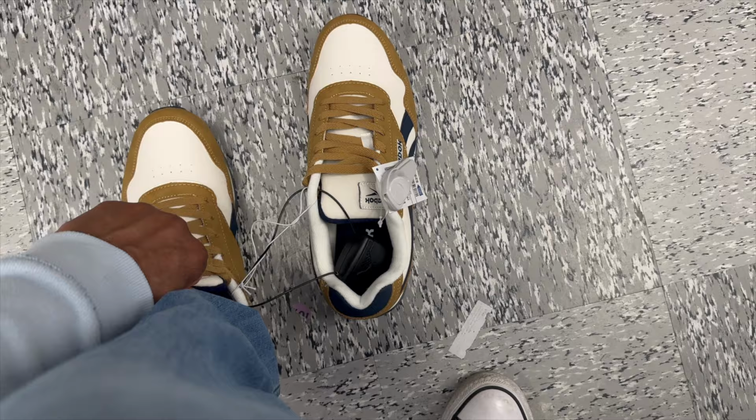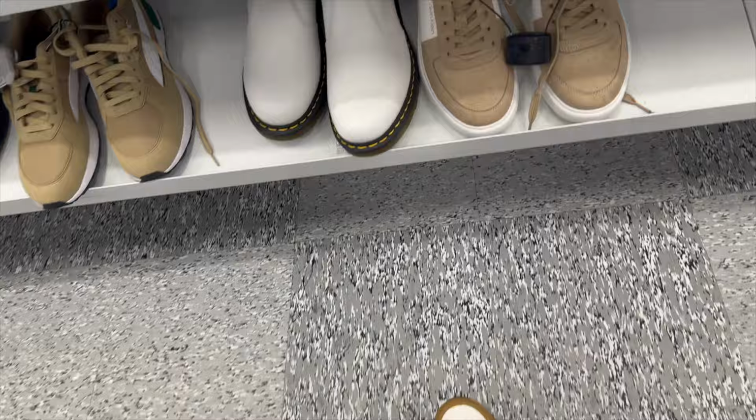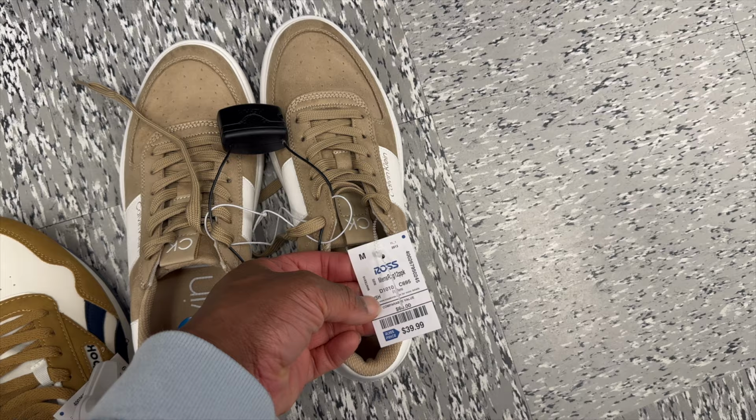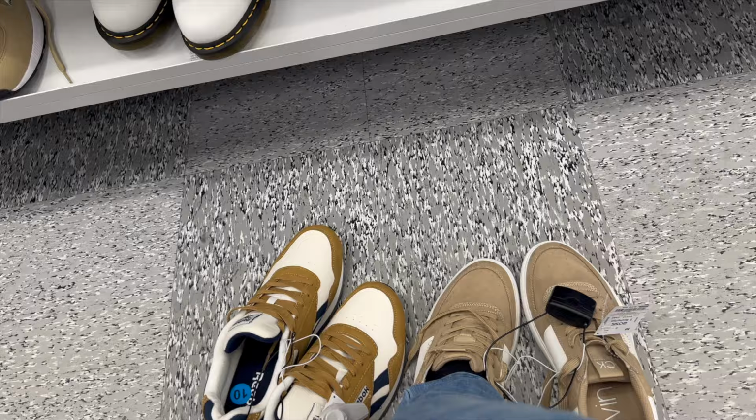I just don't know what I would wear with it. That's the only issue. But yeah, those are nice. I don't know what I would wear with these. These Calvin Klein shoes, these are $40. And what size are these? A 10. Calvin Klein. Oh. Perfect.